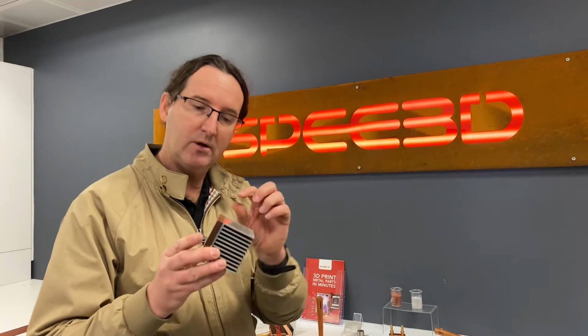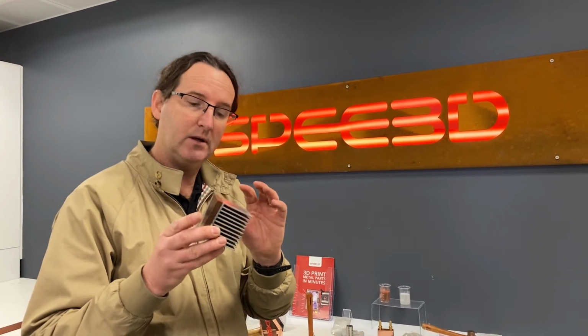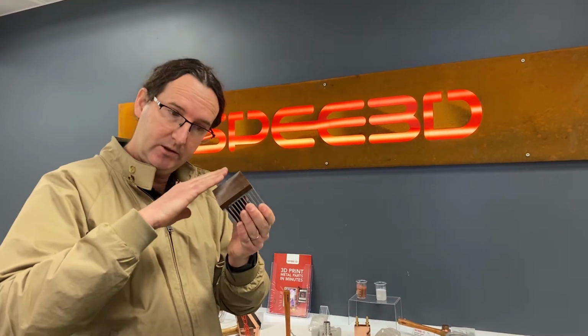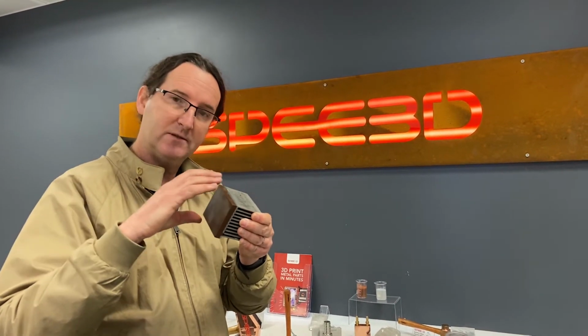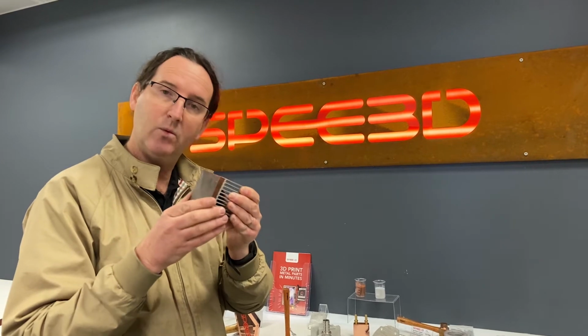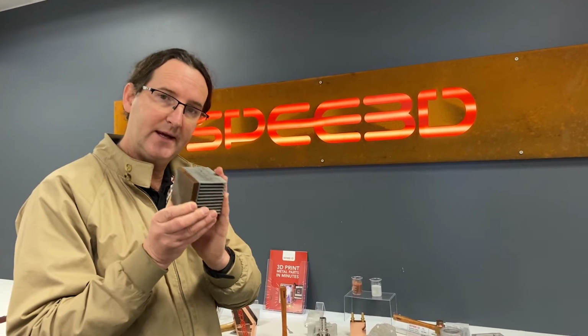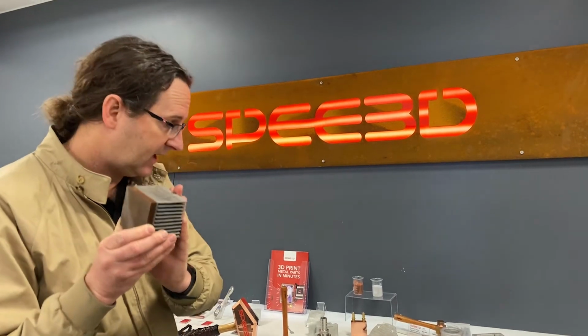And so what we've done is we've used the best of both worlds. Traditional extrusion of aluminium fins, which are cheap and low cost, and then we use our process to put the copper on, which is very effective for moving the heat away from the electronic source. So what you're producing here is an improved heatsink at a very economical price.